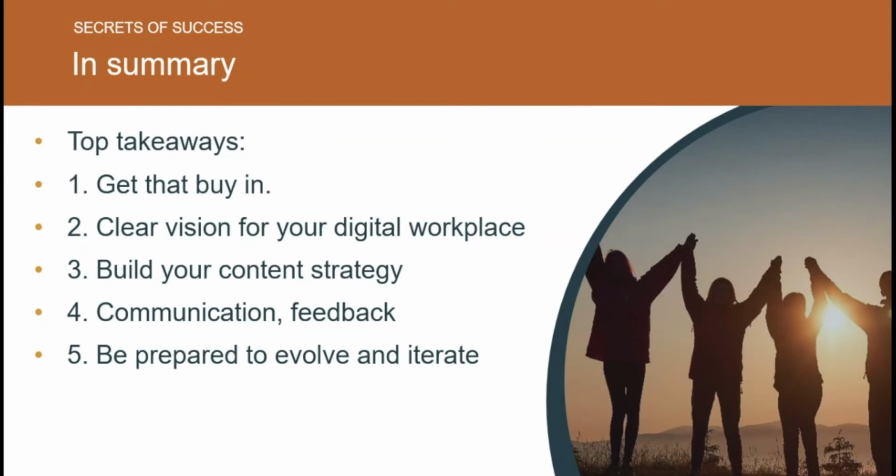So number 3 is build your content strategy. This is massive, and this is the thing that's going to take the longest as well. This is one thing that I bang the drum on about. I have to make a joke about it when I do my kickoff meetings, so I don't get, oh okay, Sam, we've heard this before. It's knowing that this is going to take the longest, because you think you know what your content is, and I guarantee when you get the ball rolling, it will be more.